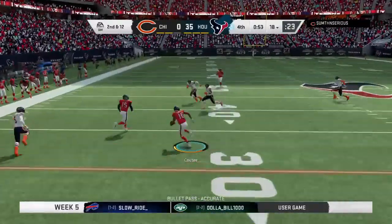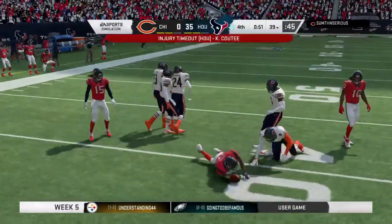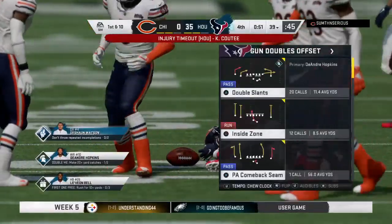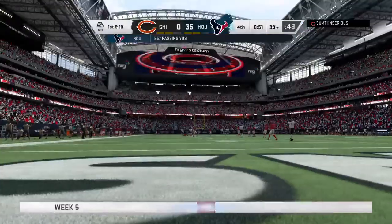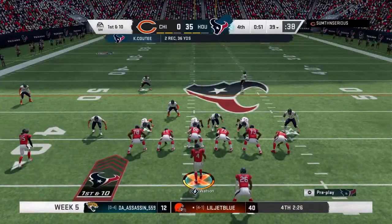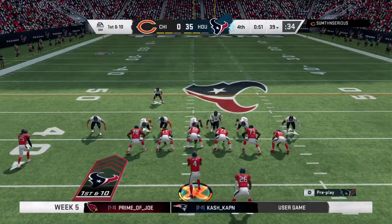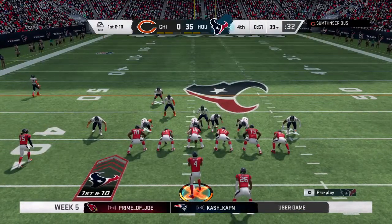Got an open man, it's QT. And mark him down way up close to the 40 at the 39. Now after the completion, we're going to get a timeout, an injured player. While the training staff works on him, we'll step aside and be right back. From up near the 40 now after the big play to start, here's another 1st and 10.